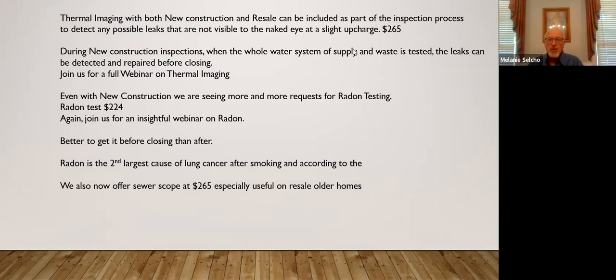So we also do thermal imaging. And thermal imaging is available both for new construction and resale. Slight upcharge for that. It's around $265. During new construction, when the whole water system is in waste tested, the leaks can be detected and repaired before the closing. We also have a webinar on thermal imaging.